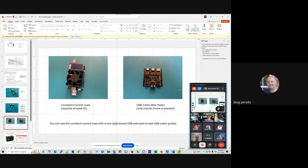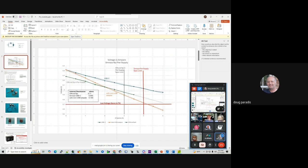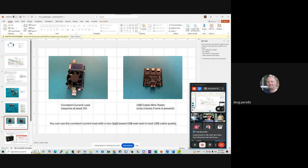We'd like to be able to say, is this a good cable or a bad cable? You can do that by buying an older USB wall wart, maybe a 15 watt wall wart or something like that. Then you can use this module to generate this curve and find out the quality of your cable. So anyway, very useful. It's amazing how many times I've used it. There are some that are self-powered that are a little different, but this guy is just so dang convenient that I would recommend it.